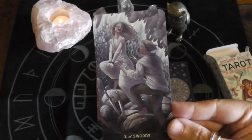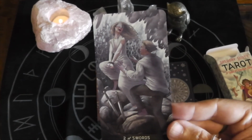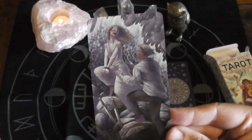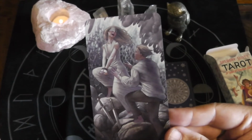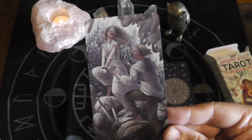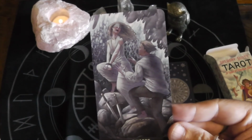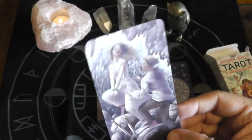Two of Swords. What is going on here? At the edge of a precipice. There are moments where a single wrong word or action may cause irreparable damage. There is power in restraint, but there is even more power in sincerity. Is he wanting to save her or push her?